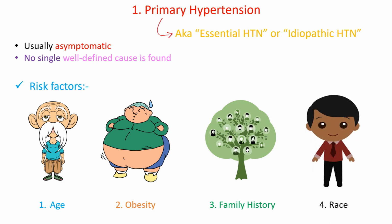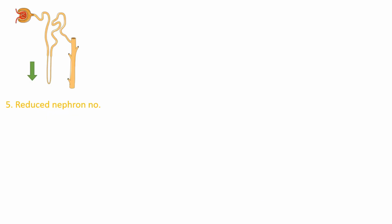Race: associated with greater target organ damage in black patients. Reduced nephron number: reduced adult nephron mass may predispose to hypertension, which may be related to genetic factors, intrauterine development disturbance like hypoxia, drugs, nutritional deficiency, and premature birth, and postnatal environment like malnutrition and infections.